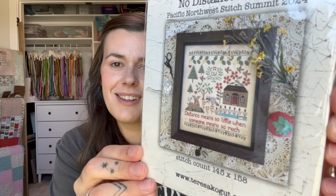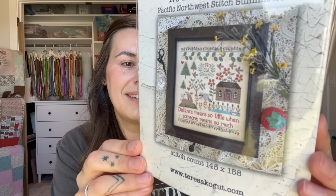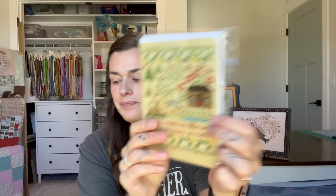Where is the chart? Okay. And her chart is No Distance Too Far. Do they say the same thing? They say the same thing, but I know that there's a way you put them together. Anyways, here's Teresa's. She said that is not the color of her studio, but this is stuff in her home state, Michigan, that she sees out her window. And I thought it was just so sweet. And she also gave us some cards with it on there. And the full thread pack, 14 overdyed threads to stitch it.